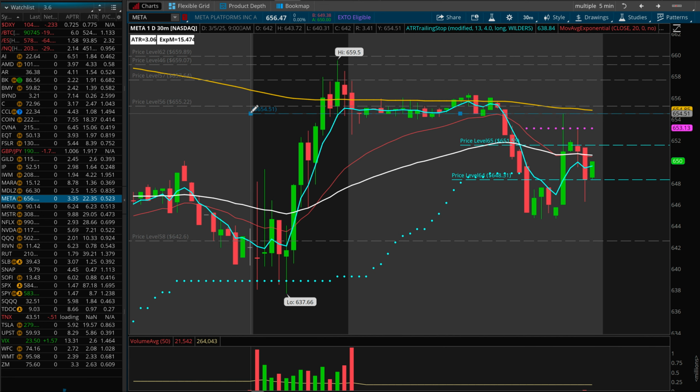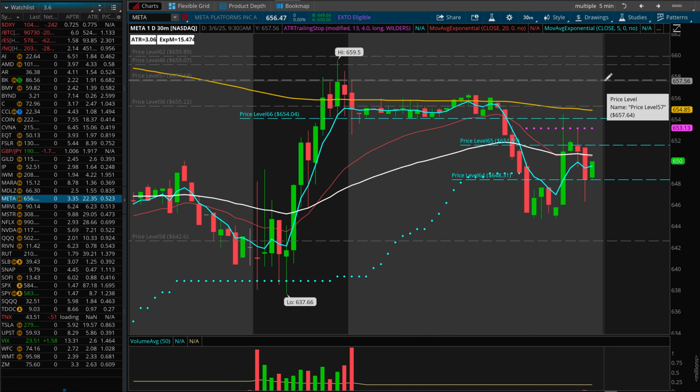So I'm going to mark this zone here. Yes, that is a possible gathering spot for us, which falls in place of where that 200 EMA is, back to the upside. Now, if we break that 654.85 area, we could possibly come back and have trouble again around 656.36, and again here at 657.56. So those are your possible resistance areas for Meta today.